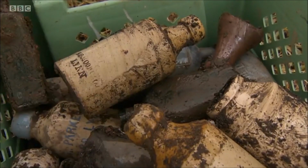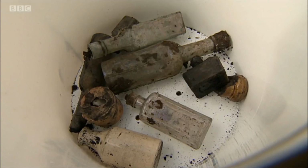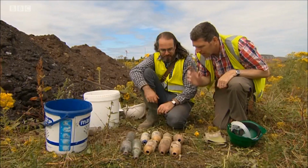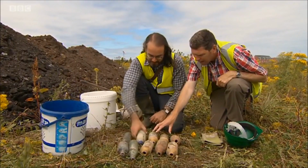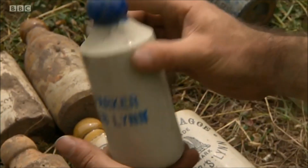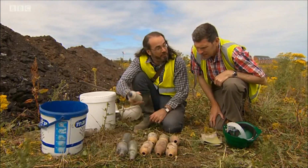By lunchtime, we've already got bucket loads of bottles, and they're telling us about trade in the town. What's striking to me is these have got King's Lynn written on them, so they're actually manufactured and used in the town. They've ended up as landfill probably a mile or two from where they were made. All of these could have been returned to their makers.